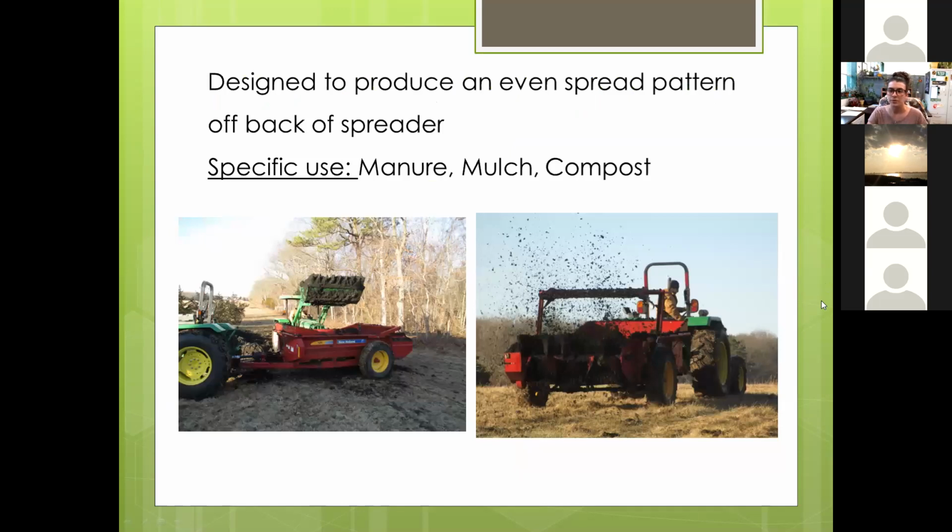So this type of spreader is designed to produce an even spread pattern off of the back of the spreader. It can be used for manure, mulch, compost. The apron chains are hydraulically driven, which brings the materials on the conveyor belt towards the back of the spreader to be discharged. And the beaters can help break up and distribute the material evenly, so it's not getting all clumped up. And these photos are of a grower who used the spreader earlier this year, back in February. He used it to fertilize his fields with, I believe it was duck manure.